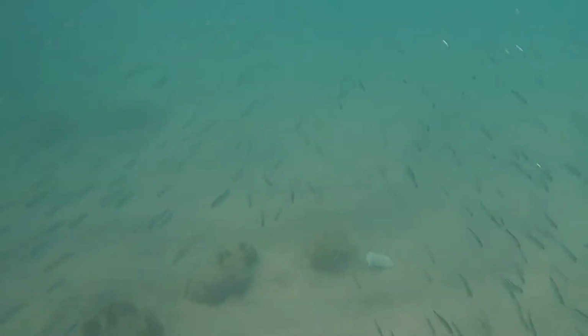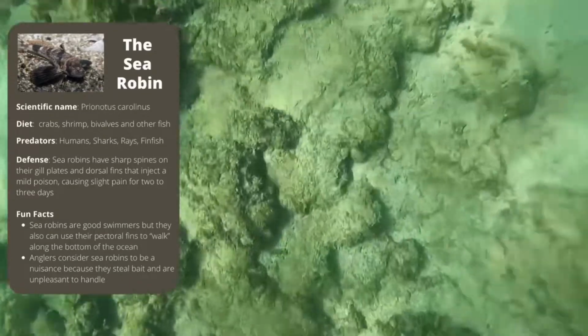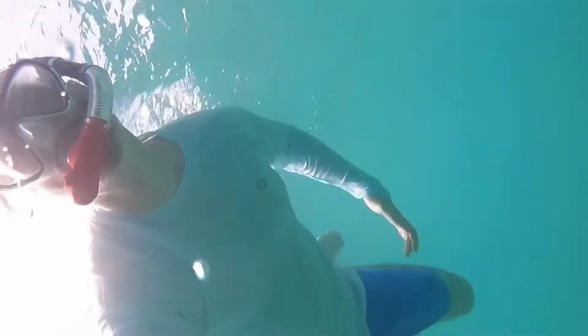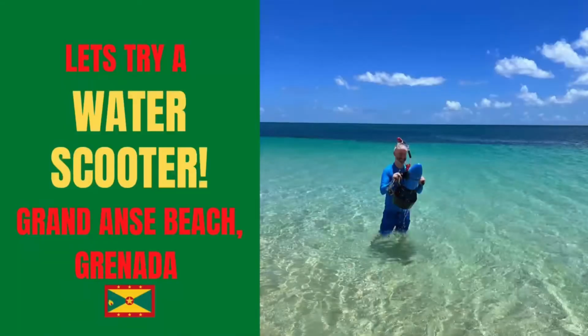Then, immediately after entering the water, I see a lot of little fish minnows. And I keep swimming, and to my wondrous eyes, I see one of the largest sea robins I've ever seen. They're pretty good swimmers, but they have sharp spines, so they're not the best for fishermen to catch. Well, this was a fun place to snorkel. Let me take my mask off and see what else fun I can find to do on Grand Anse Beach.